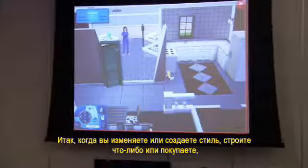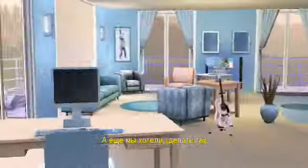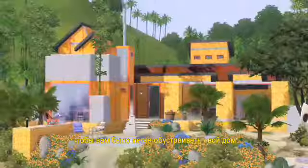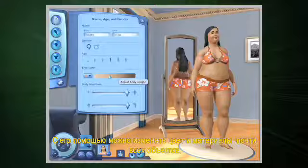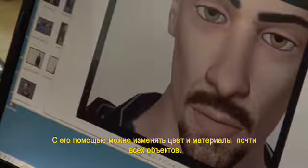So when you enter Create a Style and Build Buy, you get this little palette cursor. One of the things that we really want to do is make it a lot easier for you to customize your home. The CAS is an amazing tool. It's fantastic. You can go in and it's so nuanced with the sliders and with the geometry. There's no boundaries.